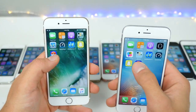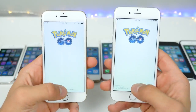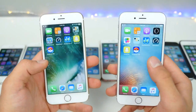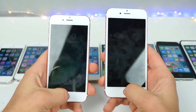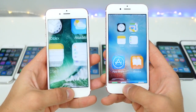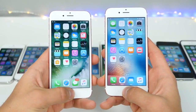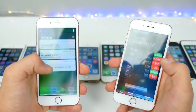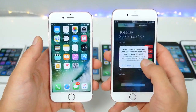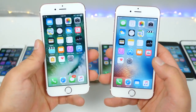So I wanted to load up Pokemon Go here. Just about the same, so I couldn't say there's a difference there. iPhone 6s, again with the fingerprint sensor, screen on. Pretty much the same, screen off. So just about the same. Control center, delay, notification center, pretty much the same. Even though this one has more to the notification center, it's still loading just about the same.